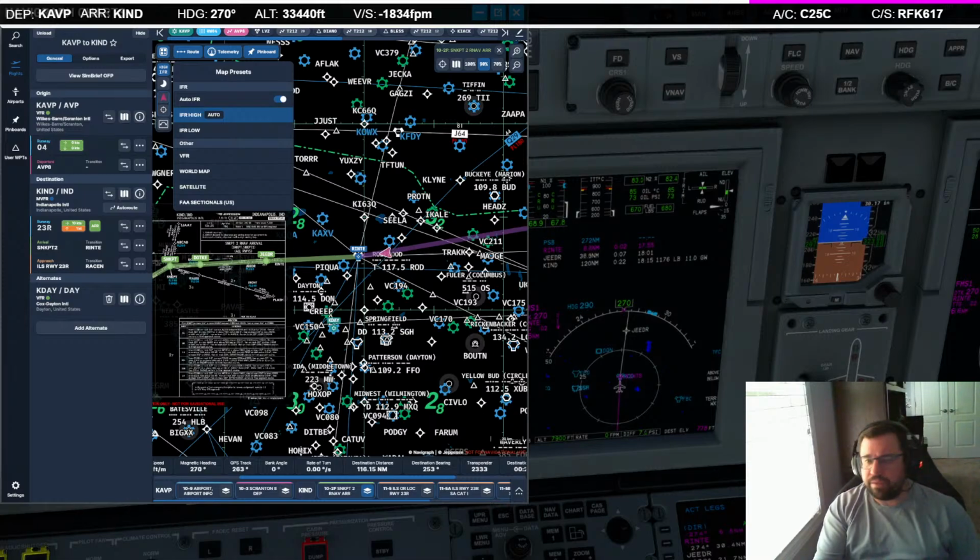Indianapolis traffic, RFK 617 is type Citation, entering the sink pit to arrival from the east using the Renty transition inbound for runway 23 right into Indianapolis. Indy traffic.